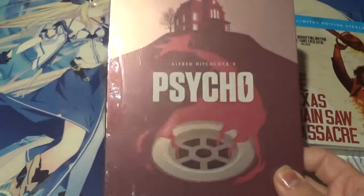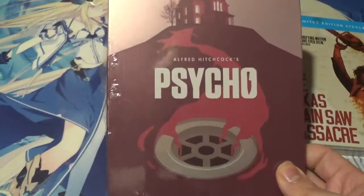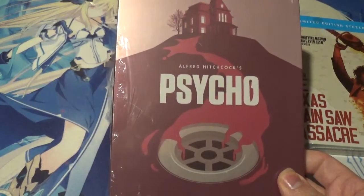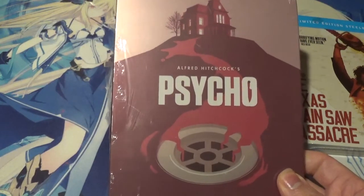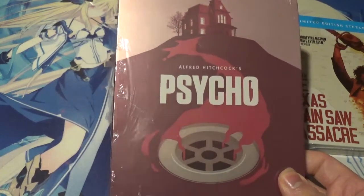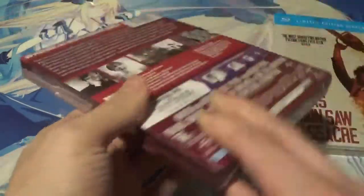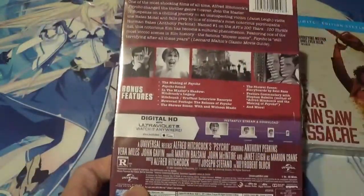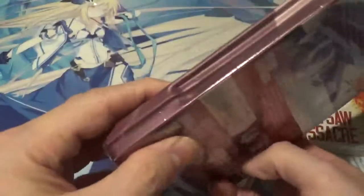I'm not really surprised that they made a steelbook of this, because Alfred Hitchcock has kind of become a resurgence of popularity lately. And of course they're trying to capitalize on that. And I'm just happy because this is a classic movie, and I can add it to a steelbook collection.